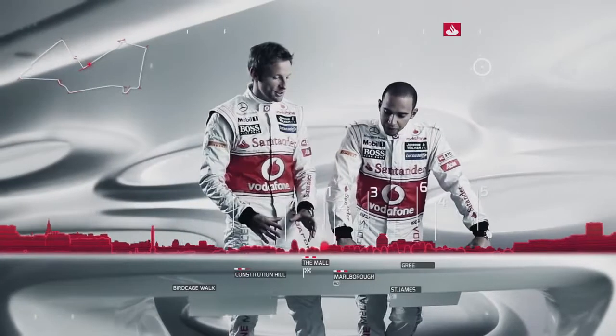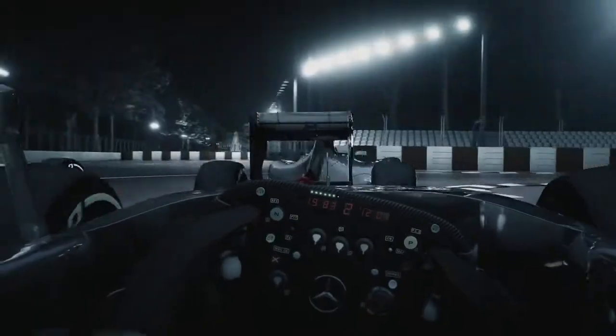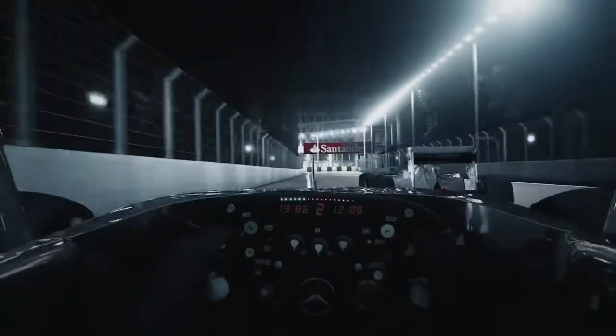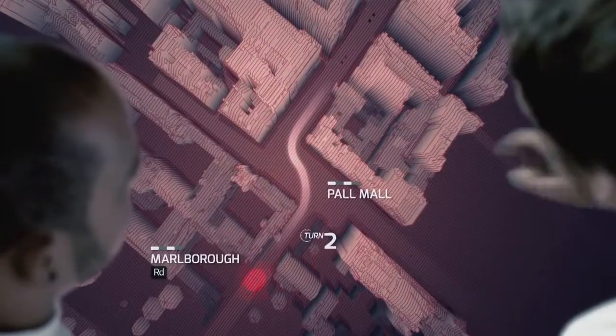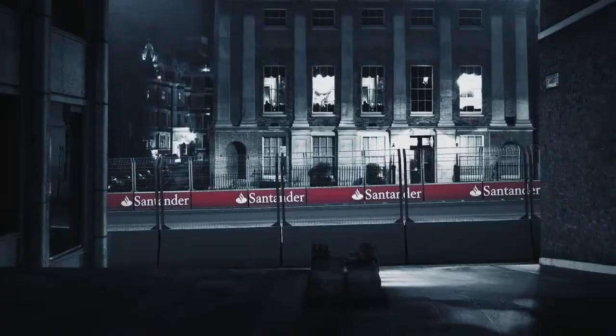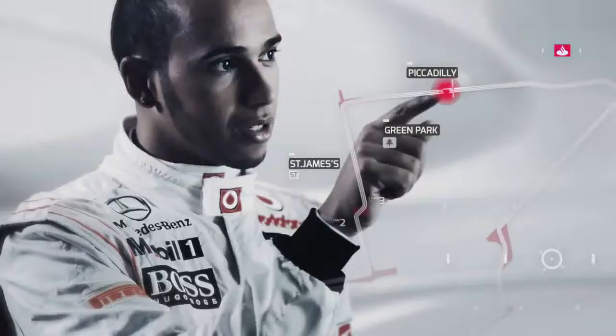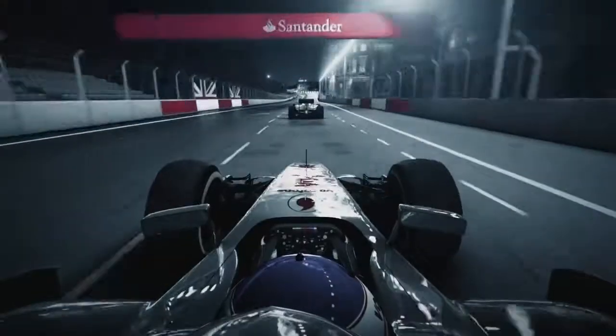It's a short straight down to turn one. You're hitting the end of that straight, going into turn one at like 290 kilometers an hour. And then into St. James, pretty quick chicane, third gear. You got to run the curbs through there. And then up the hill to the Ritz, second gear corner. The important part is the exit because you've got a long straight afterwards.